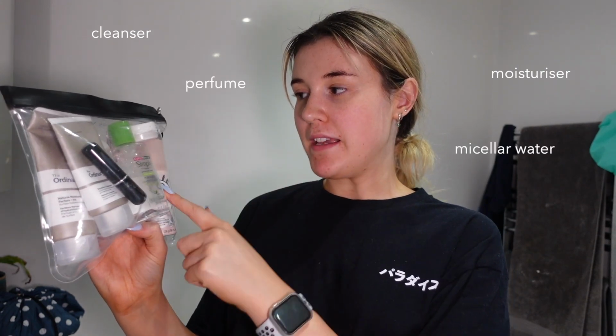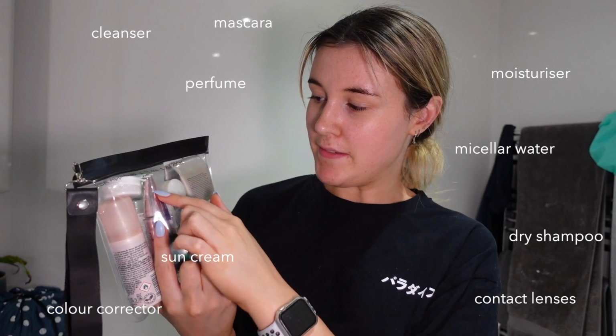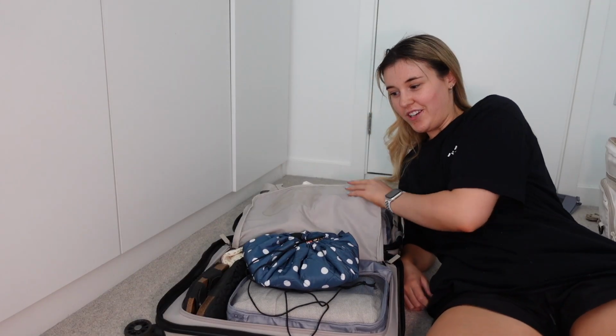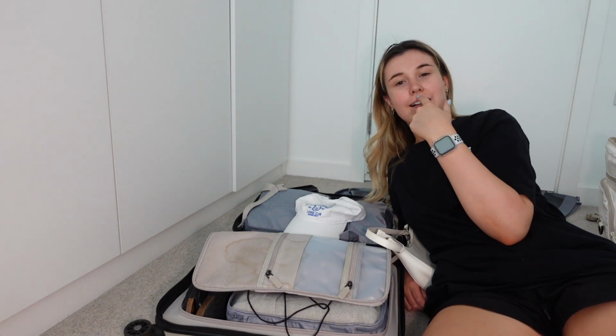After many deliberations, the liquids and the powders were packed. So in this little thing, I've got cleanser, moisturizer, perfume, micellar water, sun cream, dry shampoo, color corrector, contact lenses, mascara. And then this one, we've got all the powders. I think I've got this on here because you can squish it down, get that in there. But I need to weigh it because it needs to be 12 kilograms or under.